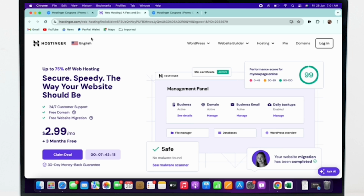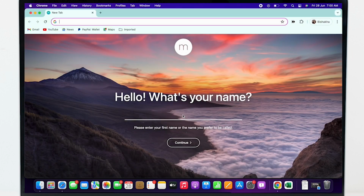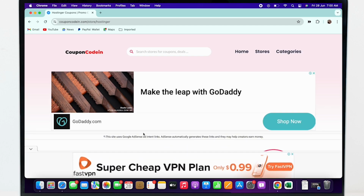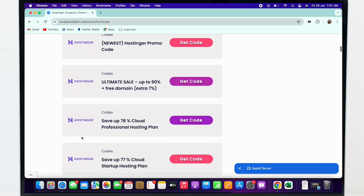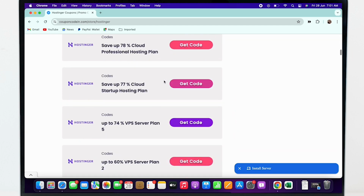So now, go ahead and open your preferred browser and in the search bar, search for couponcode.com/store/Hostinger. Now, scroll through in the interface that you will be led to and search for the offer that suits your preference the best and tap on the Get Code button. I will tap on this particular option.